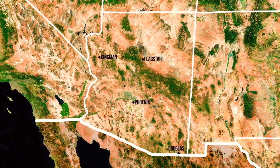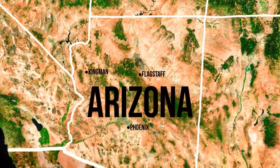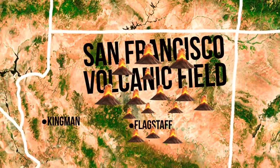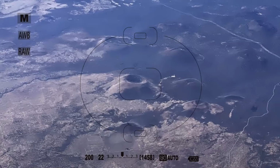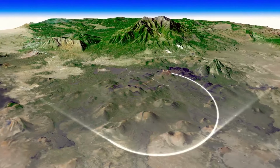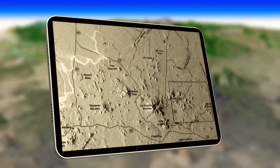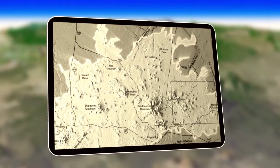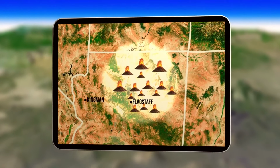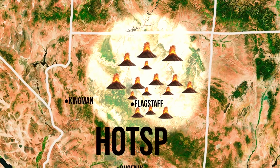Now, I bet those of you living in Arizona will appreciate the following info. We'll talk about a volcanic field right in the heart of this state, the San Francisco Volcanic Field. That's a massive area filled with over 600 volcanoes. Yes, they're mostly small, but it doesn't make them any less impressive. They're scattered across 1,800 square miles in northern Arizona, a giant territory. Interestingly, scientists are still debating about whether this volcanic field is actually sitting on top of a hotspot.